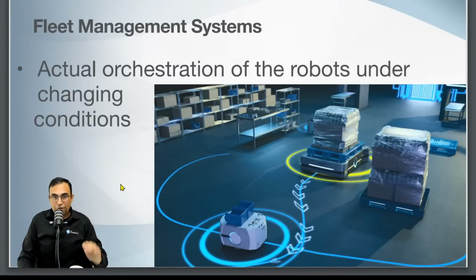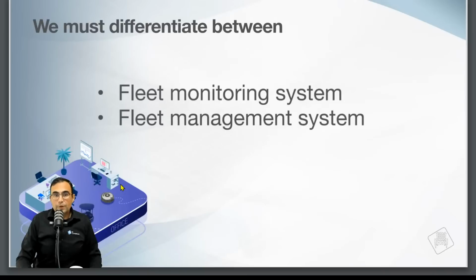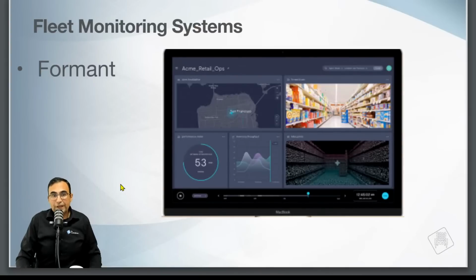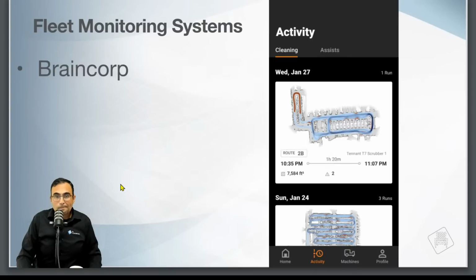So you can see the two differences, right? Then, let me give you some examples of fleet monitoring systems and fleet management systems. As examples of fleet monitoring systems, we have Formant. And here you can see one screenshot of their interface. There are many other screens there, so it's a very good interface for monitoring the status. Another one is from Freedom Robotics, which is another fleet monitoring system. And Brain Corp also has a fleet monitoring system, where you can see the route and the movements of the different robots.